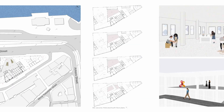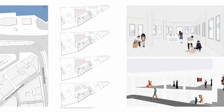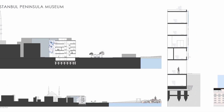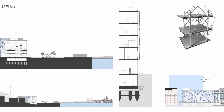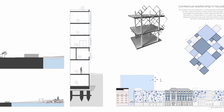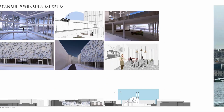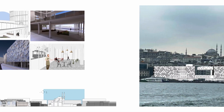On the third floor, both buildings connect to the historic structure located within the project site. The design of the facade takes inspiration from the historical building on the site and its ornaments. I try to redefine it with a contemporary approach. The views show how the proposed design fits into the skyline of Istanbul's historical peninsula.